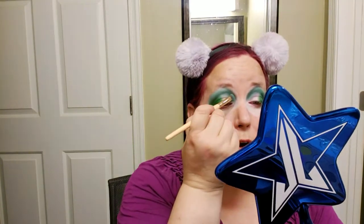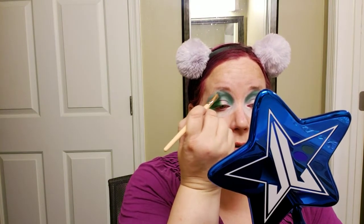I don't know. Maybe these are shades that you love. And if these work for you, that is wonderful. Like I said, I can't really say that they don't work for me because I've made them work. I just tend to not gravitate towards them because they're not as easy to work with, I guess. Okay, so now I'm going to take my glitter glue. We're going to go in with that sandpaper shade.